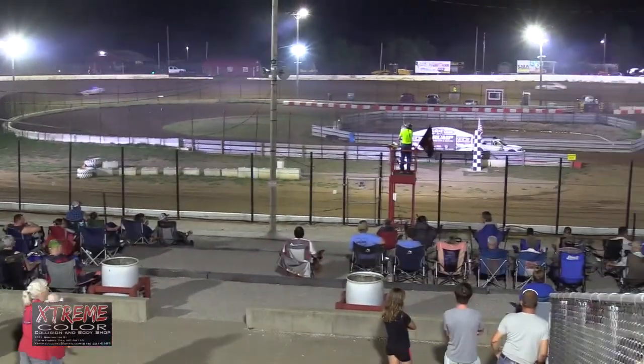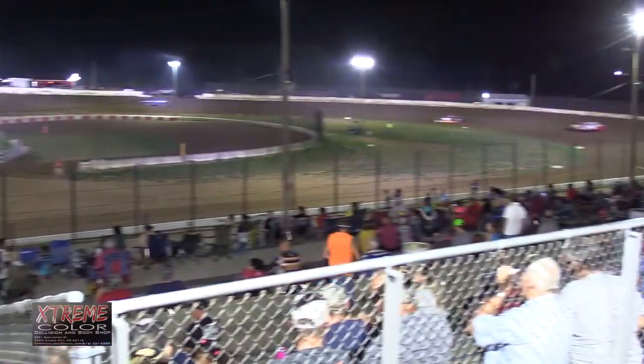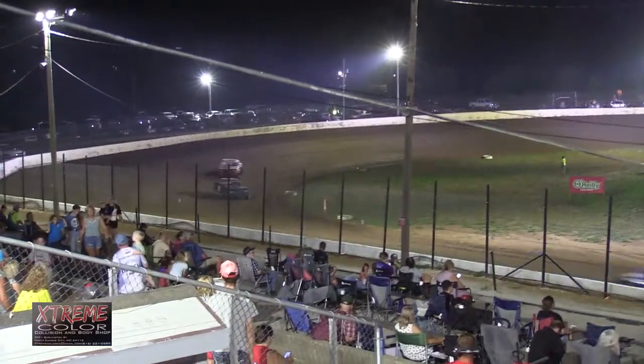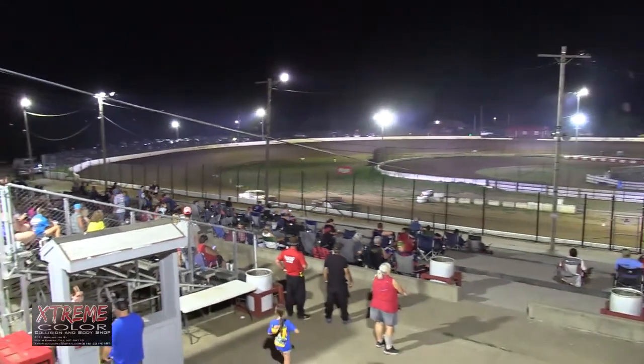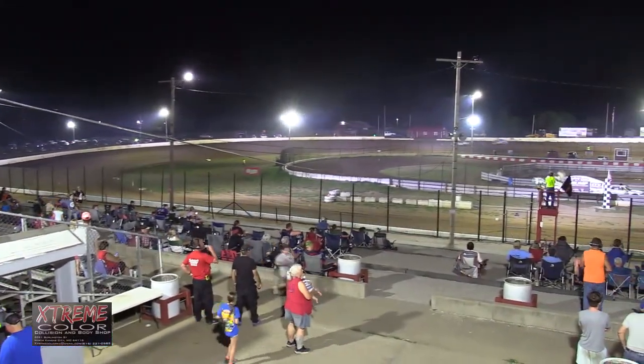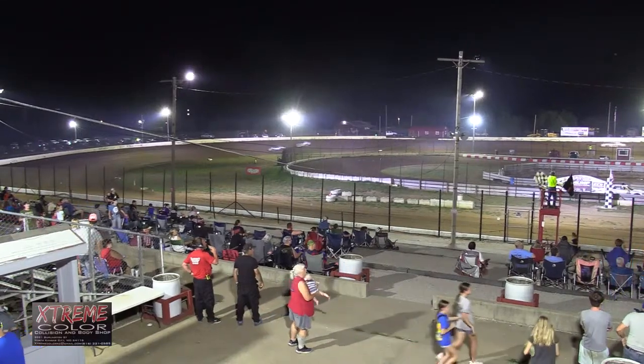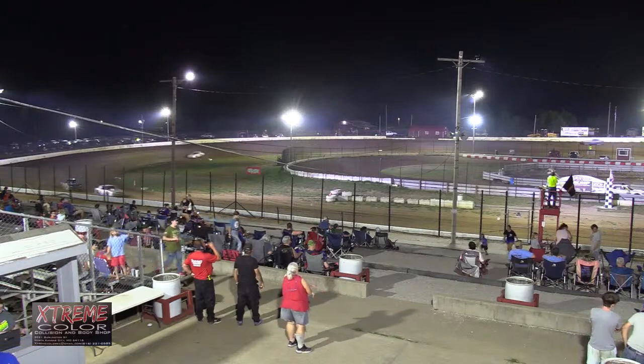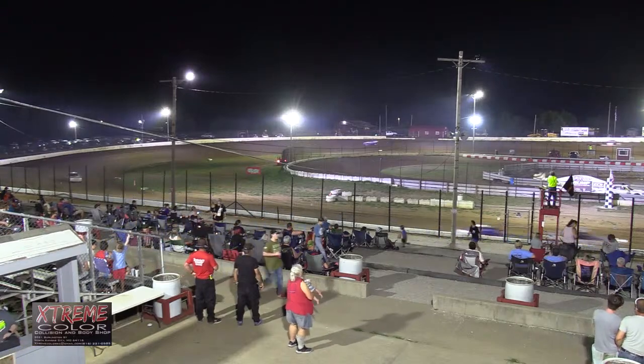Smith sees the white flag. Chris Diamond coming around, he'll see it now. Down the back straightaway, your leader coming around for the twin checkered flags. That's win number 7 on the season for Jimmy Smith. In second is going to be the 5D of Chris Diamond.